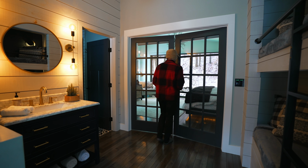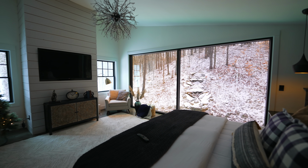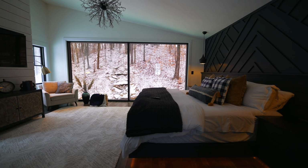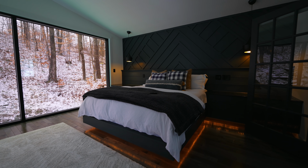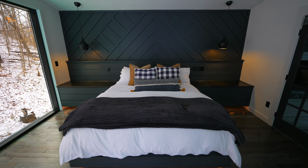We can walk out of that and open up these French doors, and now we are in the main bedroom. You can see there are the same huge windows in here as well for an amazing view. We are much higher up than we were in the living room, but the king bed is right in the middle on this side. Huge side tables that actually serve as storage as well if you open them up.